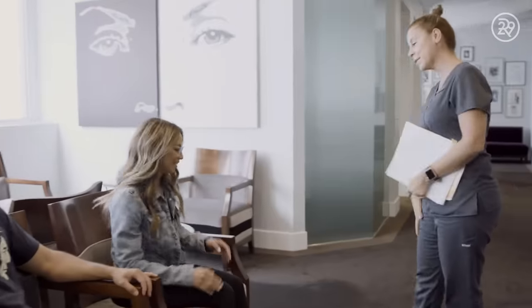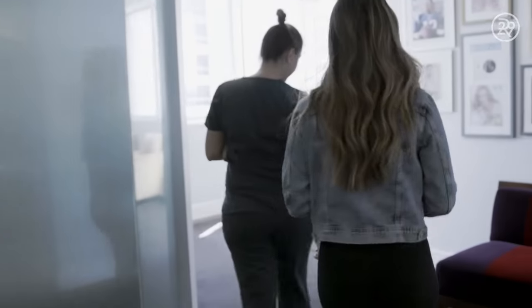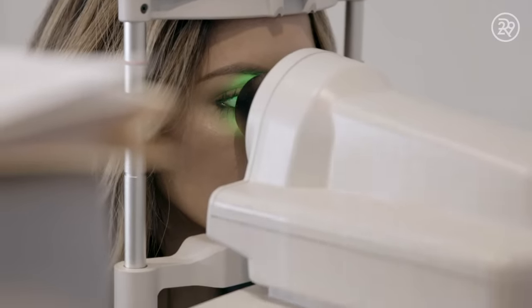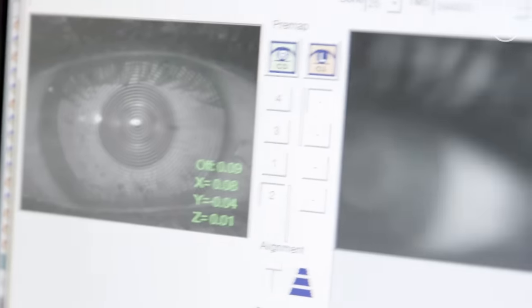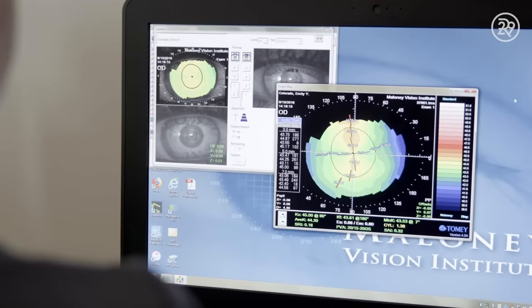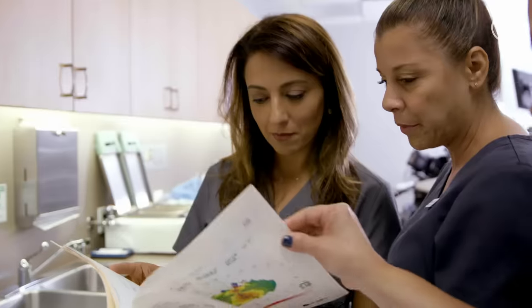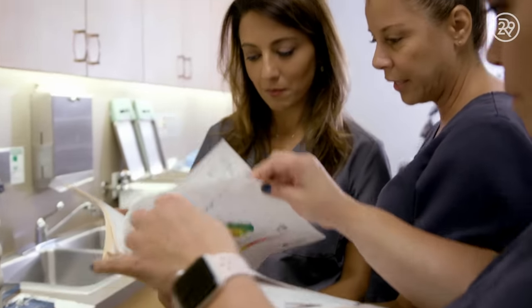Come right this way with me. We go through the process of checking the vision. We then do some measurements to make sure that there is enough thickness for us to be able to remodel or reshape or sculpt the cornea to be able to correct the vision. Pretty consistent with the measurements that we got the other day.